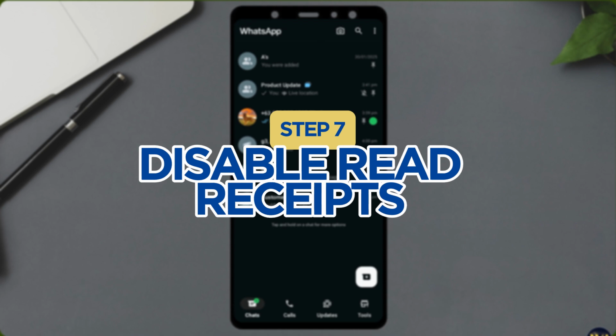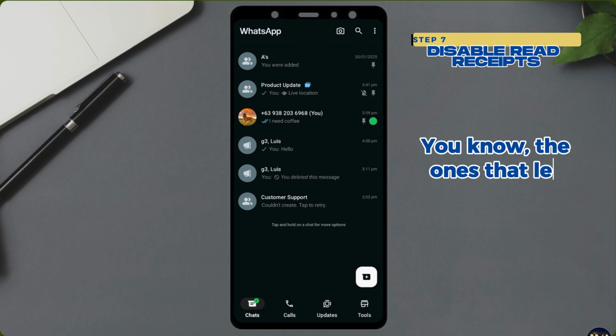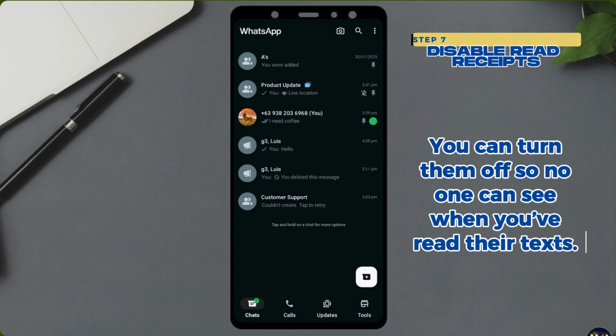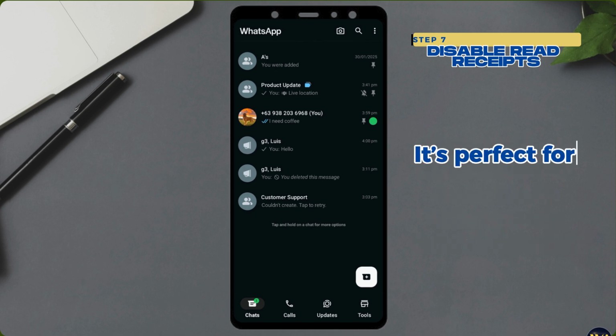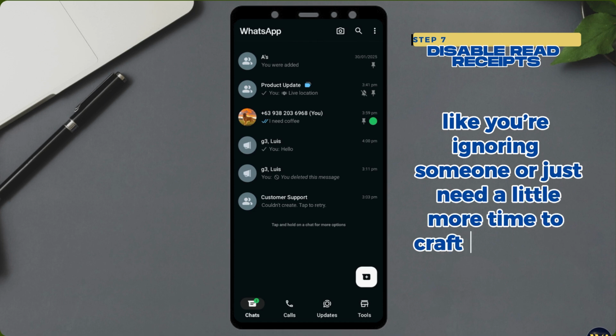Disable read receipts, blue ticks. If you are not a fan of the blue ticks, the ones that let people know you have read their messages, you can turn them off so no one can see when you have read their texts. It is perfect for those times when you don't want to seem like you are ignoring someone or just need a little more time to craft the perfect reply.